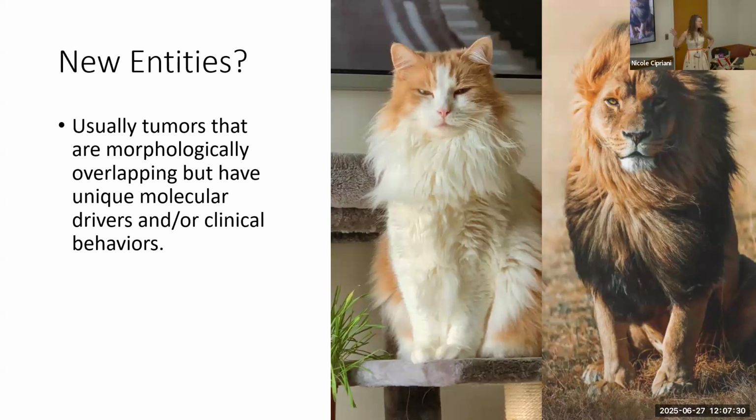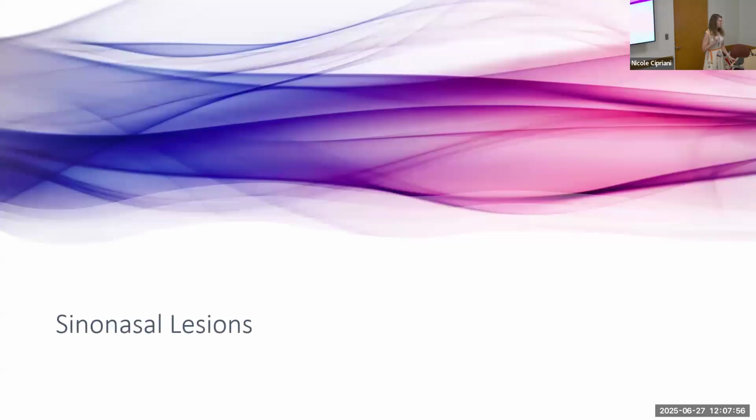So my concept is, what are new entities? They're usually tumors that have some kind of morphologic overlap with something that is known, but all of a sudden we found this group that has a unique molecular driver, or a somewhat slightly different morphology, and/or a somewhat slightly different clinical behavior, right? So like, is it a cat or is it a lion or is it some kind of feline that we can bifurcate into a cat or a lion?